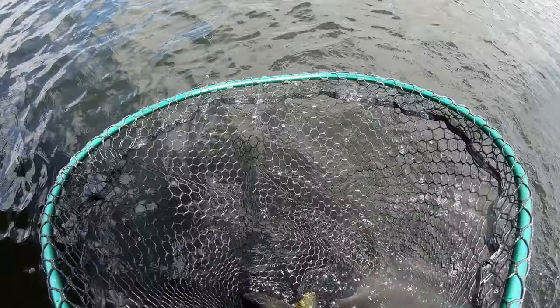Those walleyes will come in and they'll almost sniff it and then they'll go around, go away, and they'll come back. They'll circle it 2 or 3 times and then finally something happens on that second or third time that makes them want to eat it and they hit it.